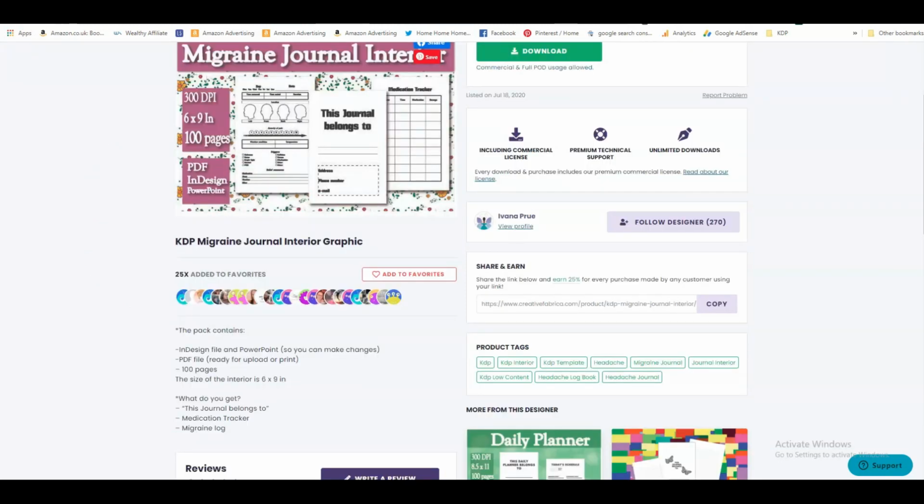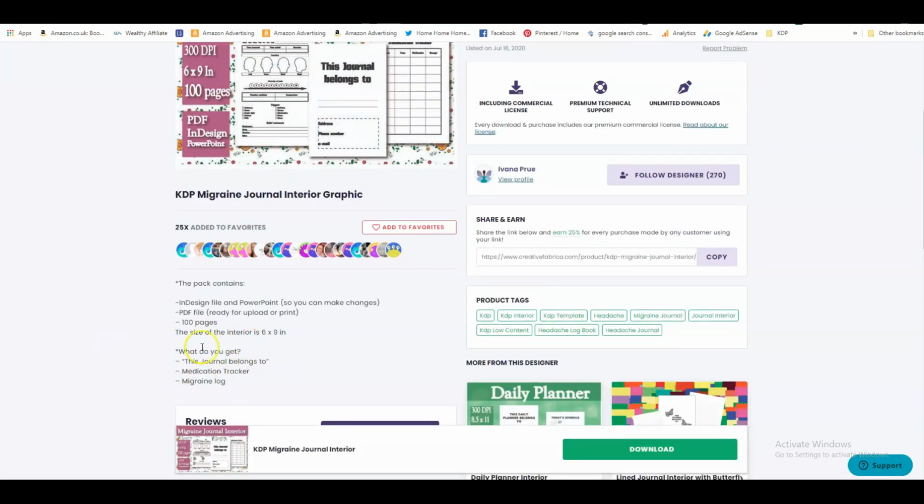What you could also do is combine it with some other interiors. For example, you could have a migraine interior and combine it with a meal planning interior. It says here that you get a medication tracker and a migraine log. So there's no reason why you can't add meal planner pages or habit tracker pages, anything like that, to make this different to what it already is.